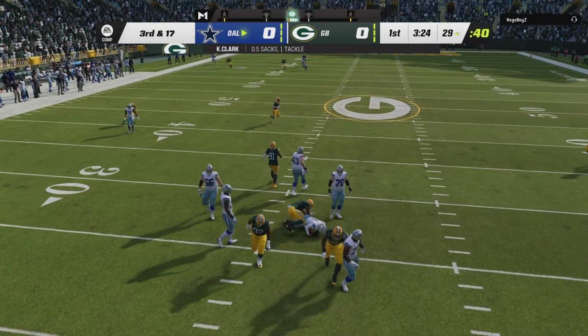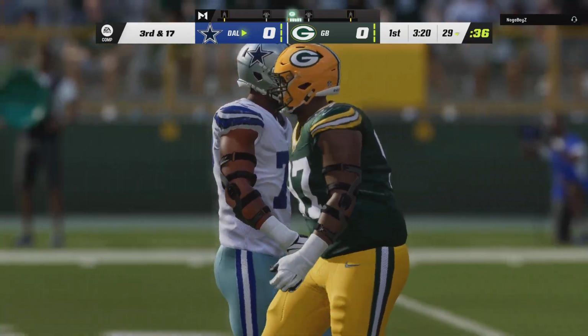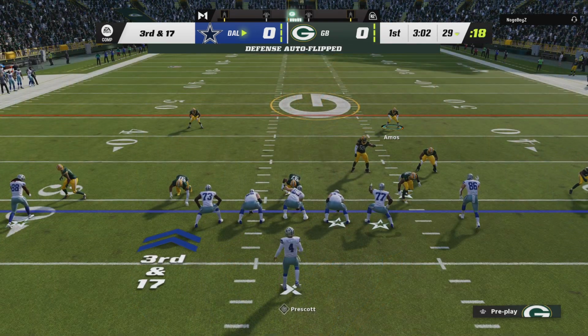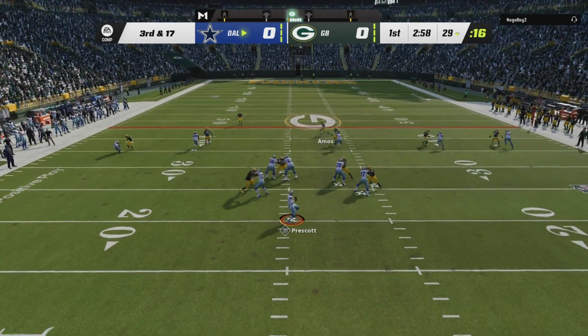Prescott. And he can't find a receiver and he's brought down. Multiple players combined for their team's first sack of the game. They'll need a big play here. Will Dak and the Cowboys after the sack. It's third and long. Prescott.